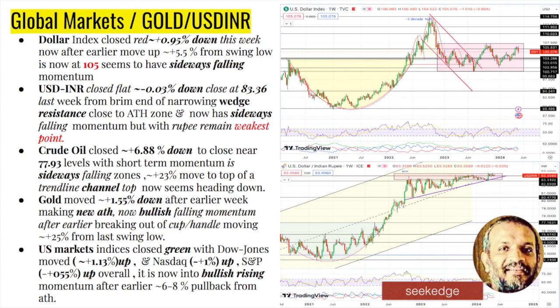Crude oil has fallen nearly 7%, which is great. It is below 80 once again, at 77.93, from the top of the trendline channel after a 23% rally towards the top, and then it gave us a drop. Once the global war worries have cooled off, crude oil has also cooled off 7%, which is again good for an oil-importing country like ours.